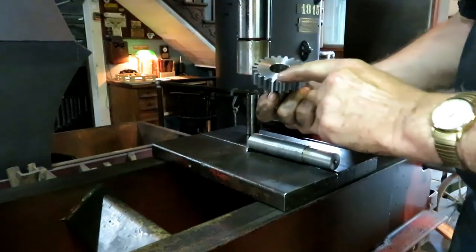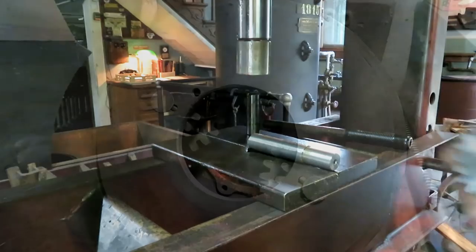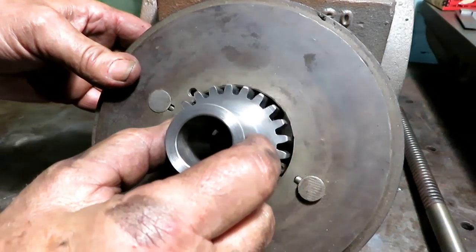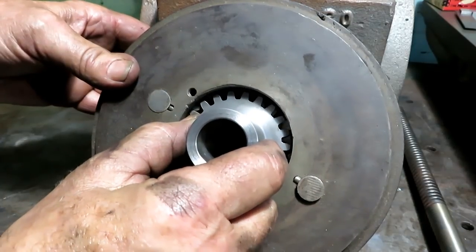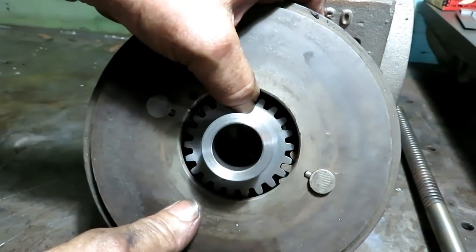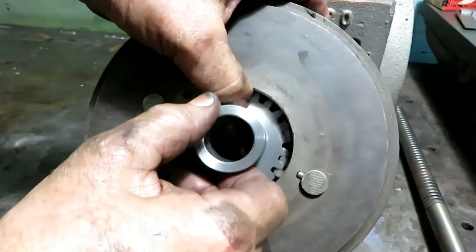Little deburr on this side and it's done. Okay, here's the moment of truth. Looks like it meshes perfectly.